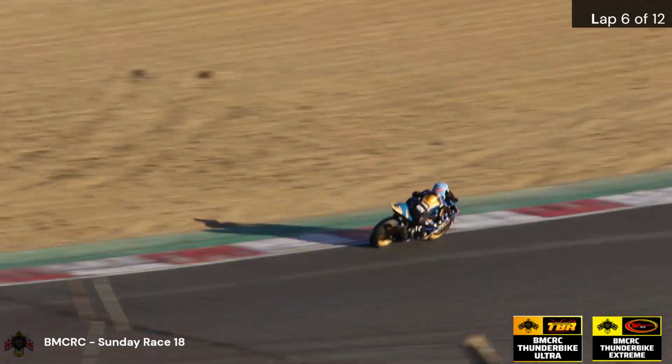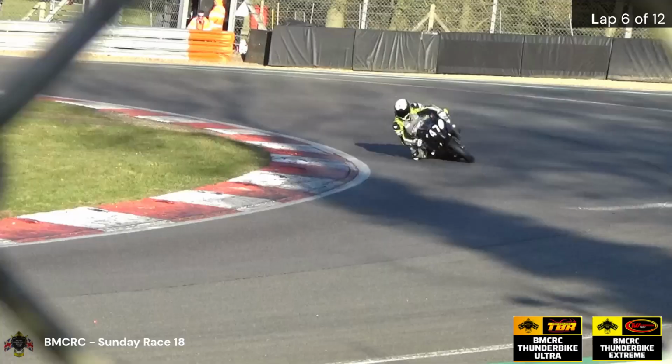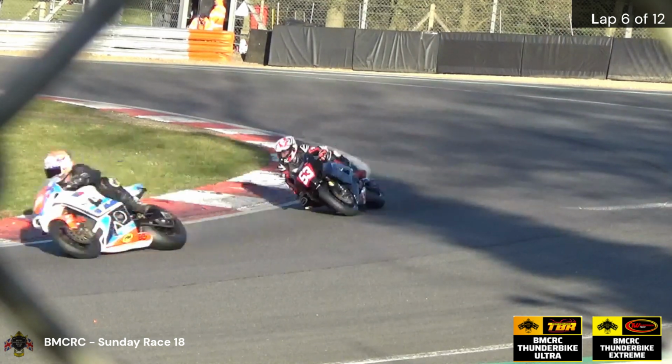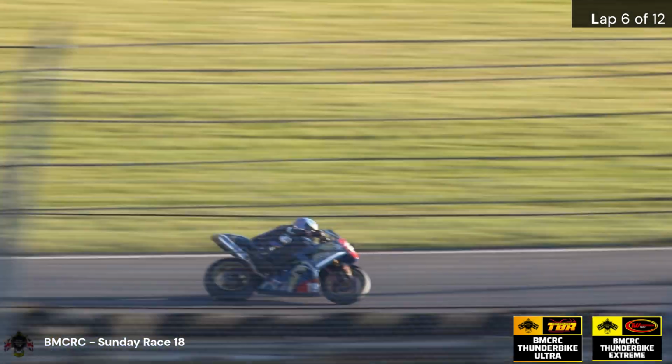So James Fern there, 50.3. That is a personal best lap of the race for him, and it's 0.4 of a second quicker than Darryl Dance. So just shy of 2 seconds difference between himself and Darryl Dance at the front of this race. Darryl coming down in towards Graham Hill Bend now, squeezing hard on the brakes, then throws it to the left-hand side through Graham Hill Bend, gets the power down onto the Cooper Straight.